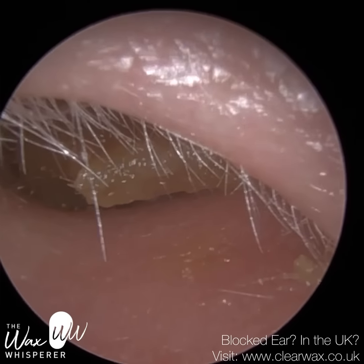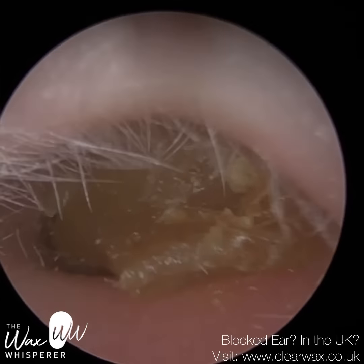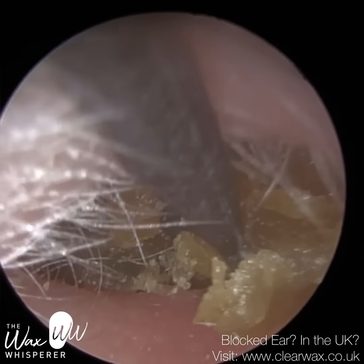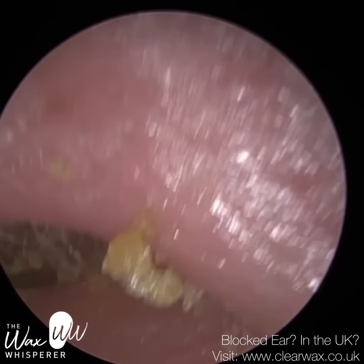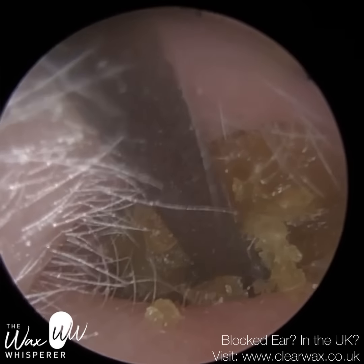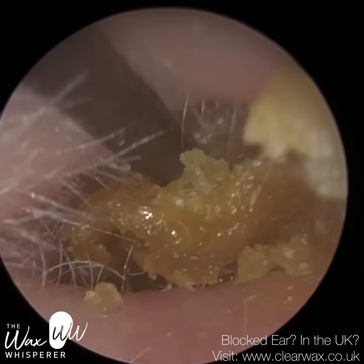We have here a patient who attended with bilateral blocked ears, and the blockage is mainly keratin, so dead skin full of keratin. Keratin is a protein found in the epidermis layer of the skin, the outermost layer. The epidermis has its own 5 layers, and the outermost layer, called the stratum corneum, is where the skin cells are actually dead. They are almost programmed to self-destruct when they reach the stratum corneum, and all function of the cell is lost, all the nucleus and organelles are no longer there, and instead the cell produces keratin.